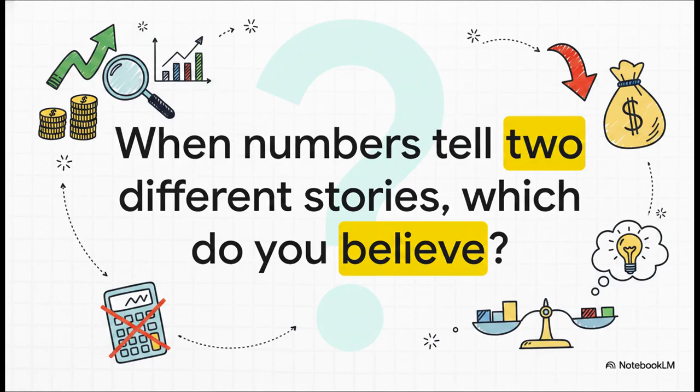When the numbers tell two completely different stories, when one says it's a bargain and the other says it's overpriced, which one do you believe? Answering that is the real art of investing.